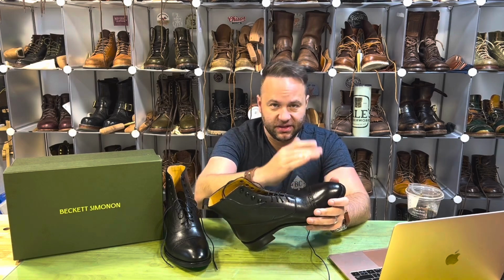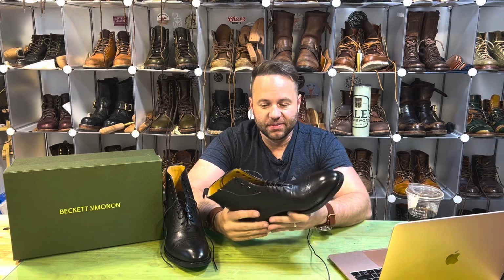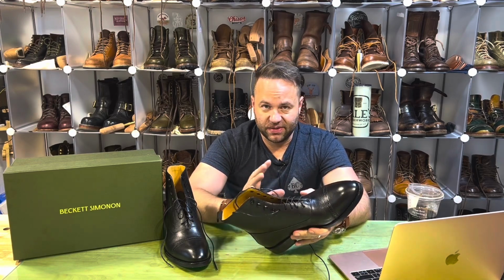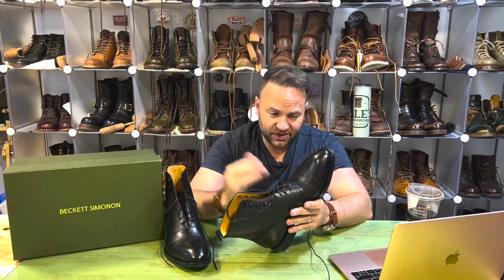So it'd bring the length down a little bit and your foot would fill it out a lot better. But in my case, I have a wide foot, probably an E-width. If you have an E-width foot and/or a high volume foot, then you definitely want to go true to size. Low volume foot, half size down.